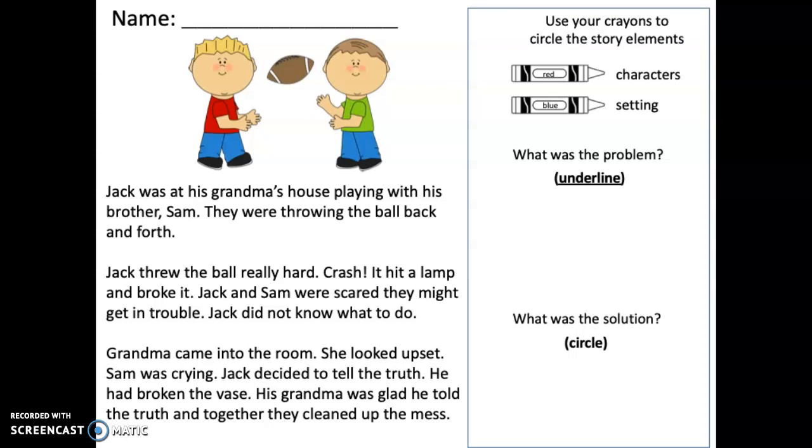Hey boys and girls, this is your Show What You Know for Problem and Solution. So we have a final story that I'm going to read to you. And just like we've been practicing, you're going to need a red and blue crayon at the end and a pencil so you can underline and circle. All right, let's listen to this story.